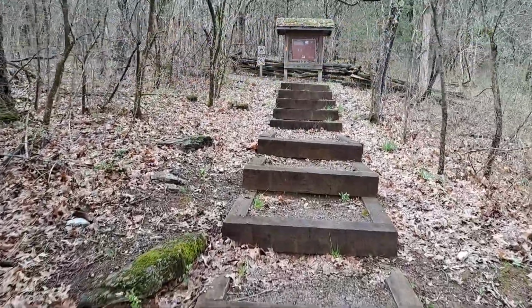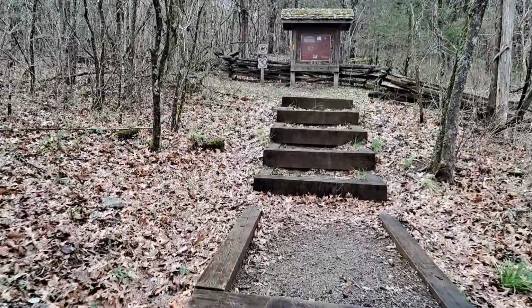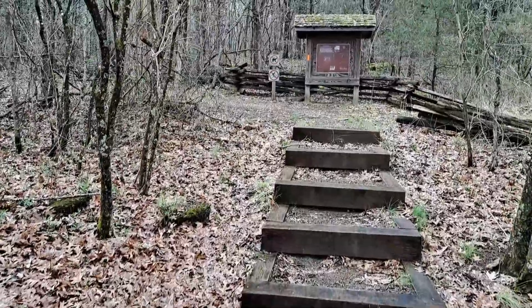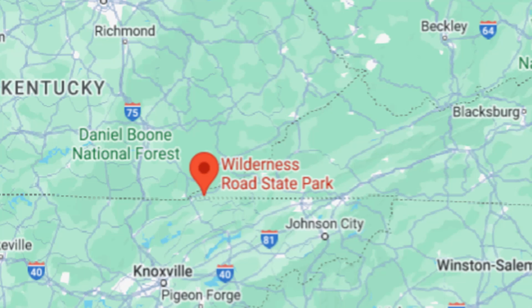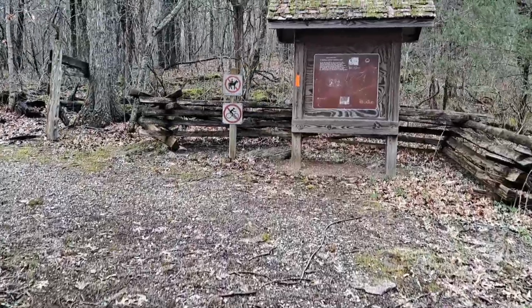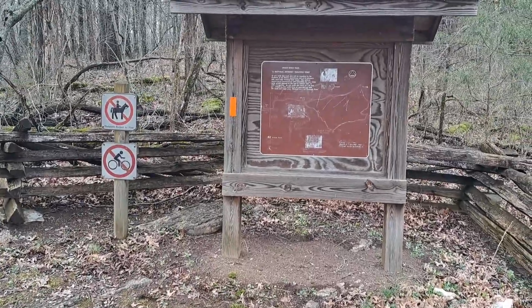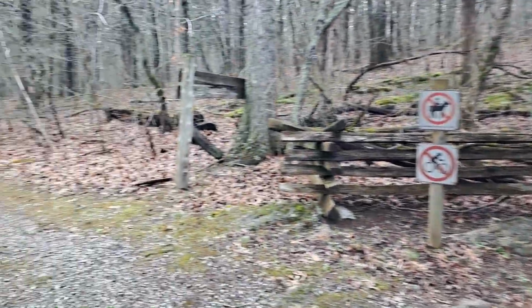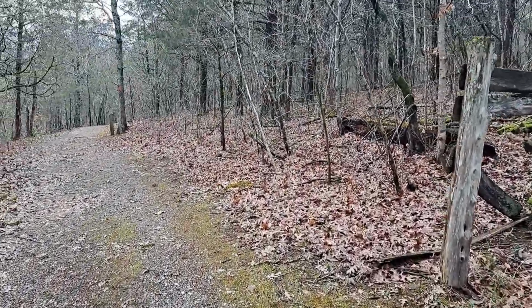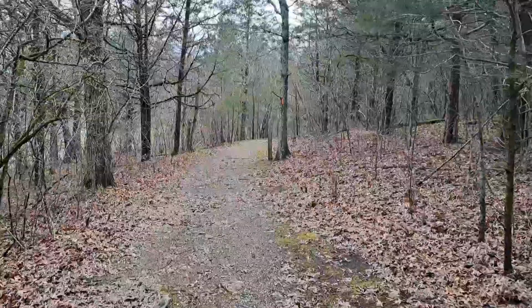We are at Wilderness Road State Park. We are in extreme Western Virginia. Not West Virginia, but extreme Western Virginia. We're about 7 miles east of Cumberland Gap. Today is Saturday, March the 23rd. And the temperature right now is a damp and chilly and breezy 48 degrees. Rained all night last night. And we still have some dampness and breeziness today.